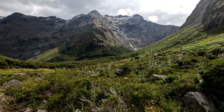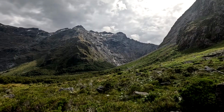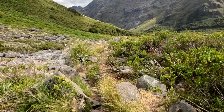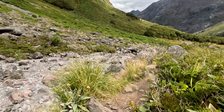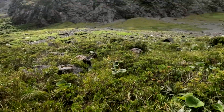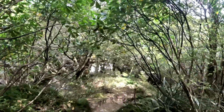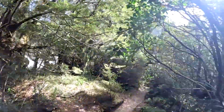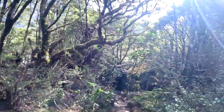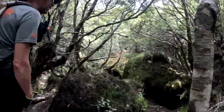Back to the flat section, but it's really pretty how the sun's hitting that waterfall coming off the mountain, lighting everything up. Ooh, I busted my ass. We're back in this brief stretch of forest. Pretty cool. Look at all the moss. That's cool.